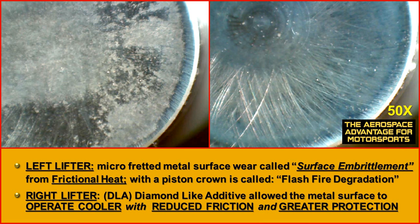Say, Clayton, that's a fancy word. Well, switch it back around: embrittlement of the surface. In other words, it started to break off from frictional heat. You see, this is what promotes little specks of metal floating around in your engine. If this was a piston crown, it'd be called flash fire degradation. In other words, from the heat, it's just starting to degrade the metal surface.